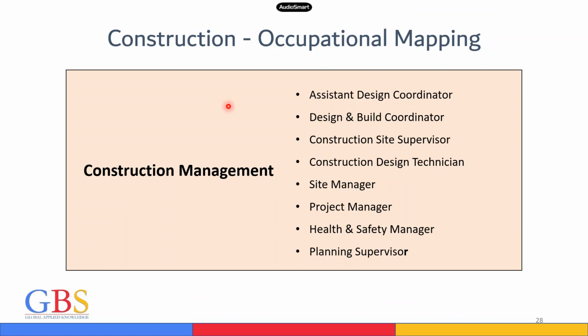And after completing this course, you can also go for employment as planning supervisor or planning engineer, construction manager, construction supervisor, health and safety manager, project manager, site manager, CAD technician, site supervisor, design and build coordinator, or assistant design coordinator. Most of our students are working in the industry.